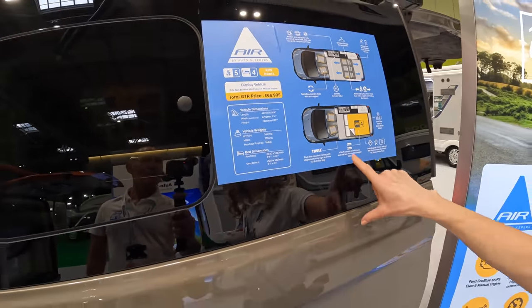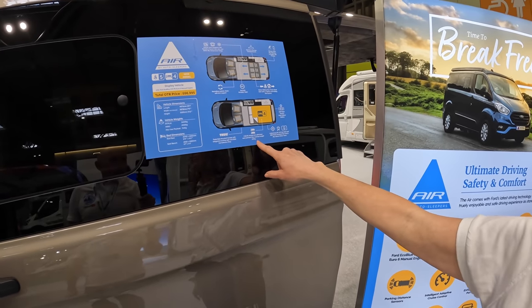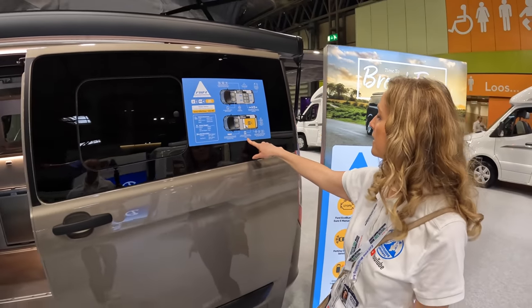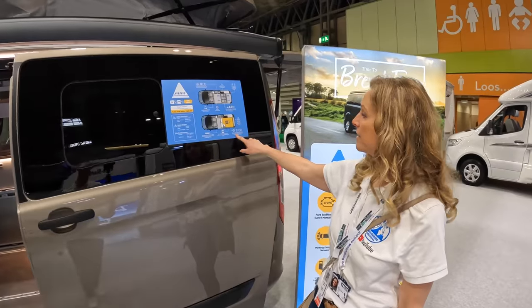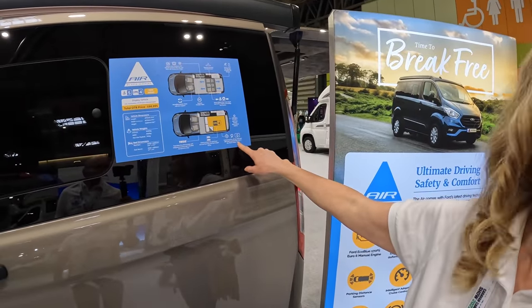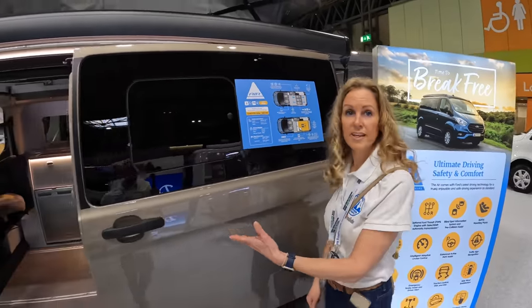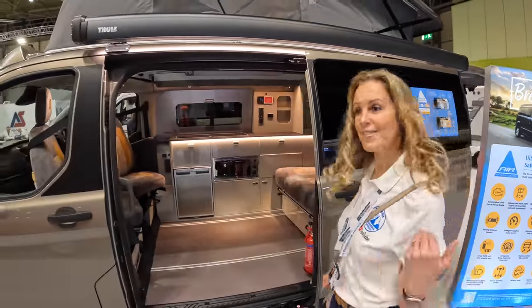Yeah. So it's a four berth camper van with lower end roof bed. Maximum roof bed weight is 150. So that's for children, isn't it? I would say. And we've got an underslung gas tank and barbecue point, insulated 40 litre fresh and 40 litre wastewater tank. That's a good size, isn't it? For how small it is, yeah. That's brilliant. Let's go and have a nosy in.